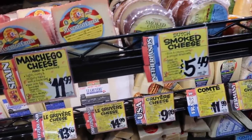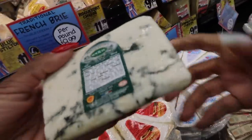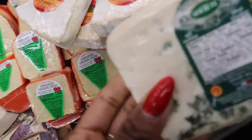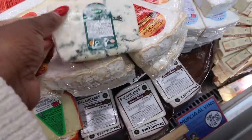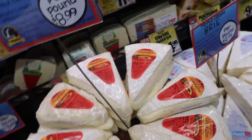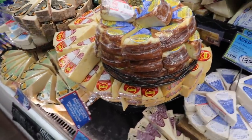Should we get some goat cheese? Definitely fake fancy. Is this blue cheese? I don't know. It's called Roquefort, made from sheep's milk? I don't know about that. Maybe a Parmesan? We're so basic.